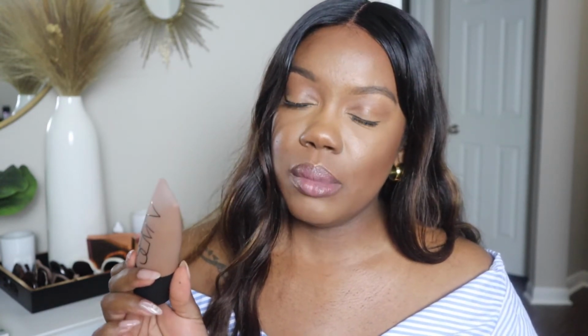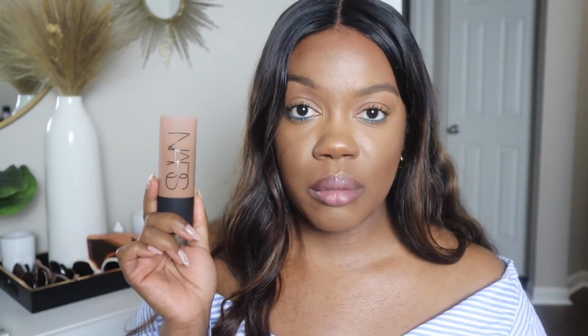And I really love this. I don't think I have the right shade. I do have the shade Marquises in medium deep 5. It's definitely warm, but that's what I'm wearing today. By itself, I didn't mix it with any other foundation, and so I think it looks okay. But the finish of this is so beautiful, and I really like the packaging. Super cute. You can throw it in your makeup bag and travel with it.